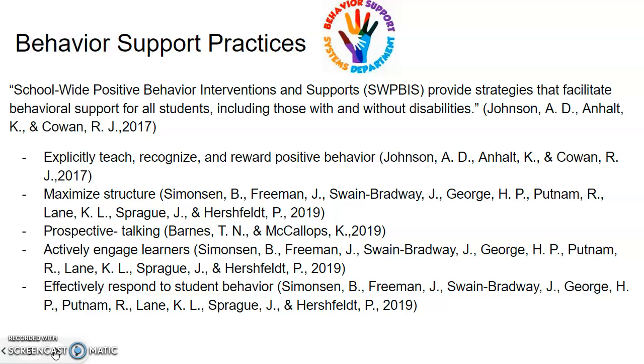So we're going to try to downplay giving attention to the negative behaviors and really give a lot of attention to the positive behaviors that we would like to see in the classroom. We need to maximize the structure. We need to have perspective talking, meaning we need to teach students how to be empathetic. How can you put yourself in somebody else's shoes? Set aside your own ideas, your own opinions, your own biases, whatever that might be, and really put yourself in somebody else's shoes. And also to effectively respond to students' behaviors.